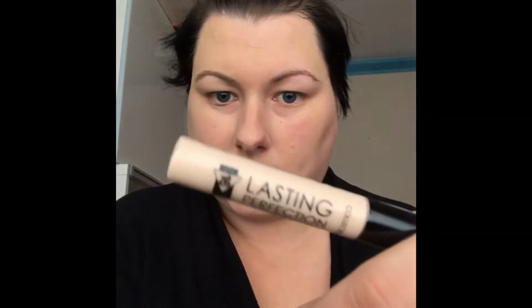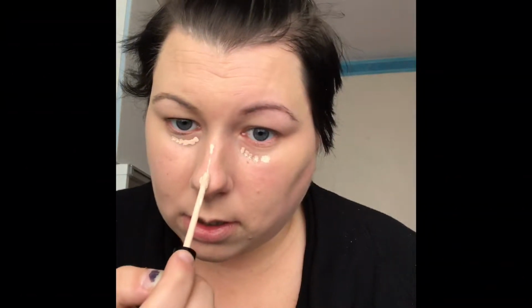So that's the foundation. It's not actually too bad. It's not a bad blend actually. And then I use the Last Imperfection Collection 2000. Well, it used to be Collection 2000. It just says Collection on it now. Concealer. Just dab a bit there. Down there. That's about it today. I'm not too red after that foundation, surprisingly.